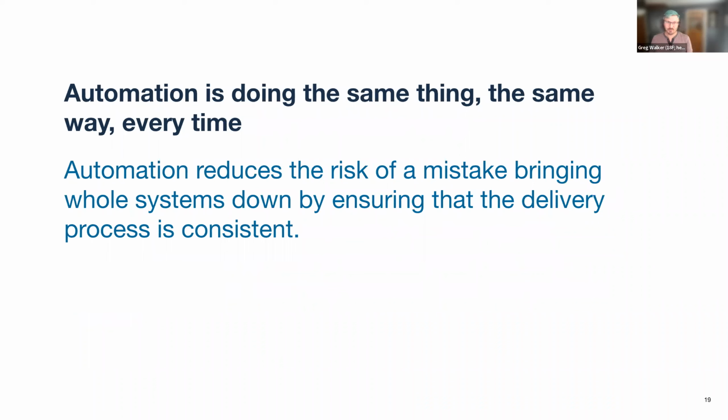And automation is doing the same thing the same way every time. Automation reduces the risk of a mistake bringing your whole system down by ensuring the delivery process is consistent. Automation reduces the risk of those frequently run processes going astray because someone made a mistake. Like we said, people aren't really that great at doing the same thing over and over. We forget, we get tired, maybe you didn't sleep real well last night, maybe you had a headache. And for things like deployment, there are so many things that can go wrong. So we automate it, right? Just figure it out once, and then we roll with it. Let the computer do it over and over.